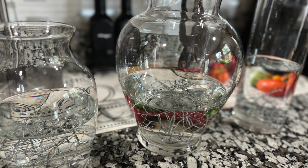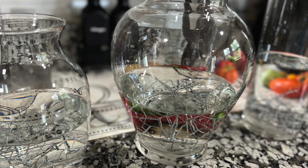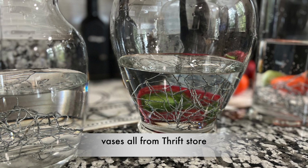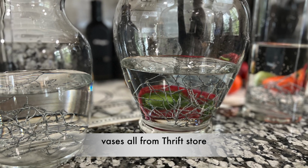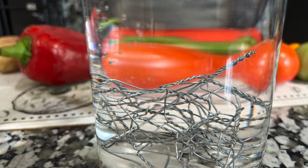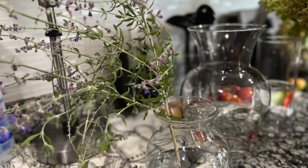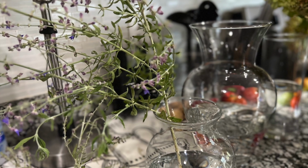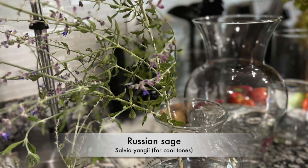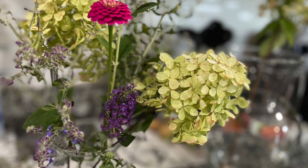All right, guys, don't beat up on me too hard, but as an ode to summer, I wanted to take an attempt at creating some bouquets. So right here, I have 3 separate vases, and at the bottom, I have chicken wire so that the stems will be able to stay upright and situated. All right, the solution I used was a teaspoon of bleach, teaspoon of sugar with the water. Here I'm using Russian sage. This is my cool vase. I call this my cool vase.